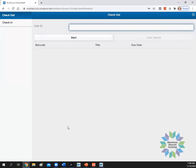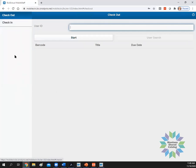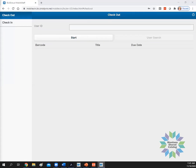So one of the libraries in our consortium has set this up recently. This is the MobileStaff kiosk mode. So again, I have it set up in a browser. You can also set it up in the app, and you'll see on the left-hand side that you only have checkout and check-in to choose from. So if you go to checkout, they'll have to have their card with them or know their number. And there was a question, could this mode be used for self-checkout stations? And yes, it absolutely could. Yes. You could set up, for example, an iPad to allow people to do a self-check. That'd be a great use.